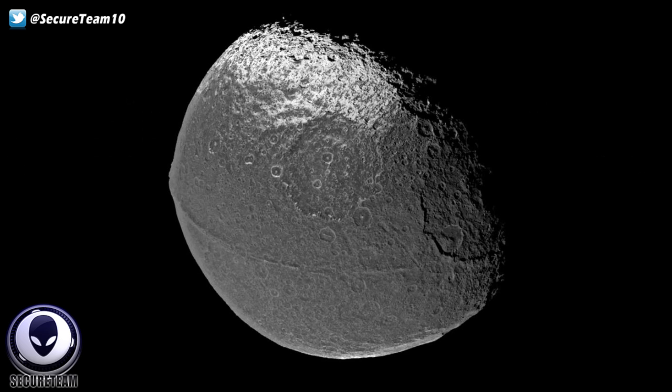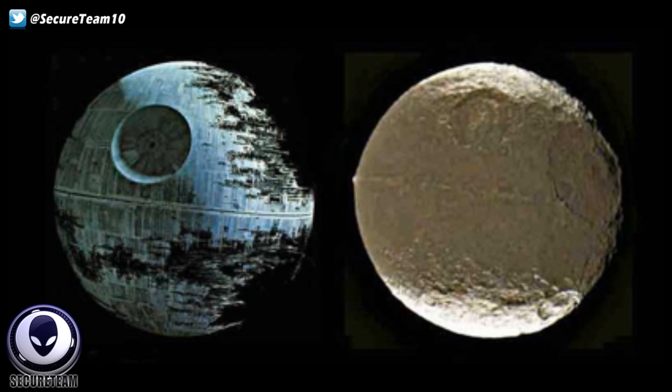Now, another very eerie thing about Iapetus is the fact that it is almost identical to the Death Star from the Star Wars films, as you're seeing here in this side-by-side comparison. I mean, you look at this image, and again, this is straight from Cassini. It's an official image. We will put the links to all of these images down in the video description. You can check them out for yourself.